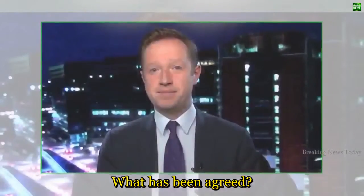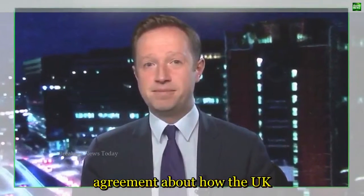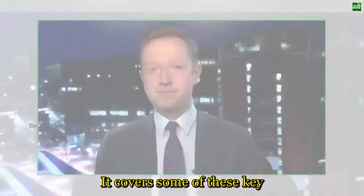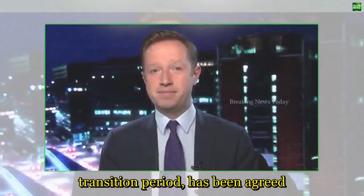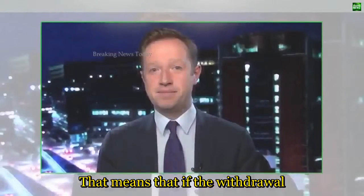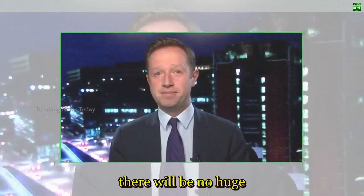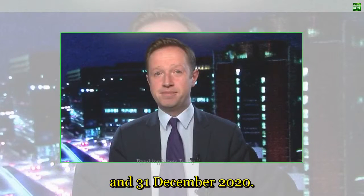What has been agreed? The UK and the EU have come up with this withdrawal agreement about how the UK leaves the EU. Although it is currently a draft, it covers some of these key points. A length of time, called the transition period, has been agreed to allow the UK and EU to make a trade deal and to give businesses the time to adjust. That means that if the withdrawal agreement gets the green light, there will be no huge changes between March 29, 2019 and December 31, 2020.